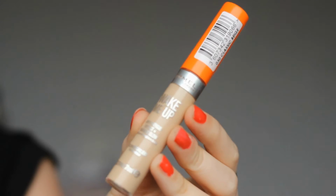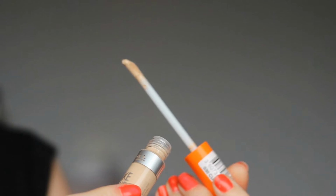Then another thing that I got was actually a repurchase, and it was the Rimmel London Wake Me Up Concealer, and I got this in a different shade. I got this in the shade Lighting Classic Beige, just because I felt like I needed my under eye area to be a bit lighter.